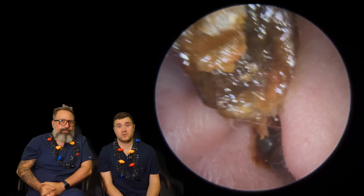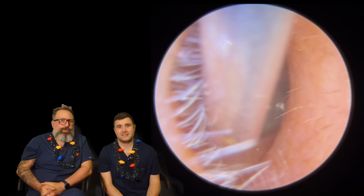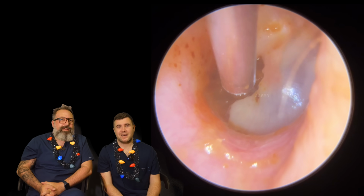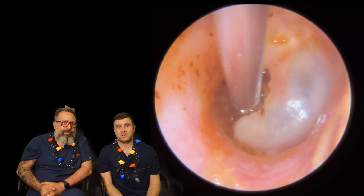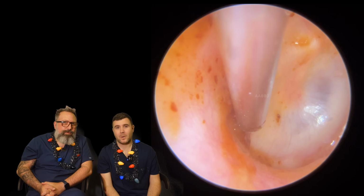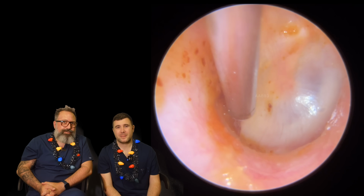Eventually, we are literally out of the ear now. I'm just waiting for it to come. There you go. Oh, look at that piece right down in. Is that going to come away nicely? I'm just hoping this is going to go. Well, it might do. Oh, look at that. Practically jumped into the Zollner suction tube.